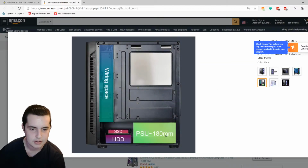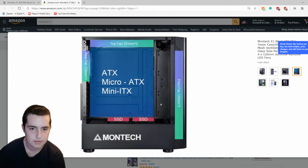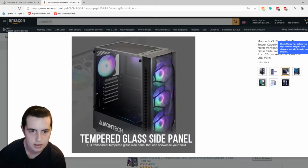Wiring space. Enough space for the PSU. It's got full ATX. We got the front SSD mounts. We got a power supply shroud, which is pretty nice. Not great for cable management. I'm kind of noticing there aren't many grommets or anything.